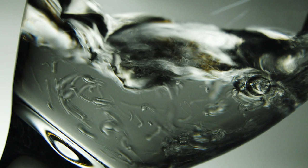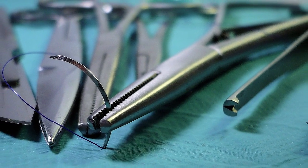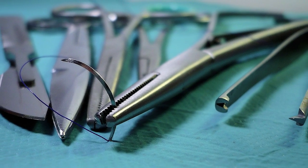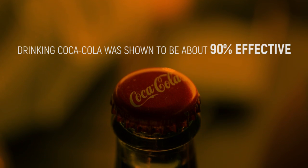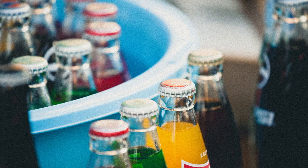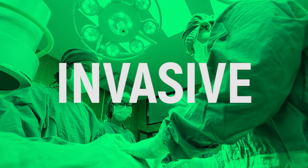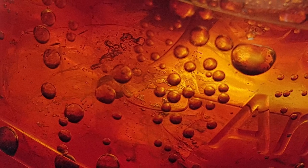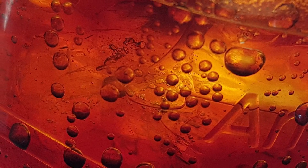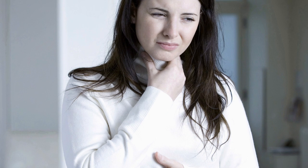Other patients needed additional non-invasive treatments to complement the drink, but only a few patients still needed surgery to remove the blockage. All in all, drinking Coca-Cola was shown to be about 90% effective. In addition to being very effective, it's also incredibly inexpensive, and it's much easier and more pleasant than the more invasive options. The carbonic and phosphoric acid in the soda mimics gastric acid pretty well, and this is thought to help with digestion. It can also help if you've got a pesky bit of food caught in your throat by helping it dissolve.